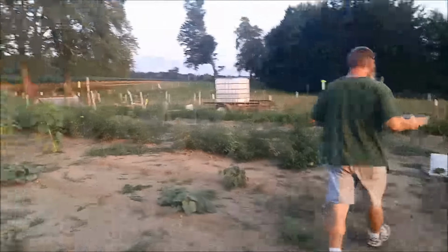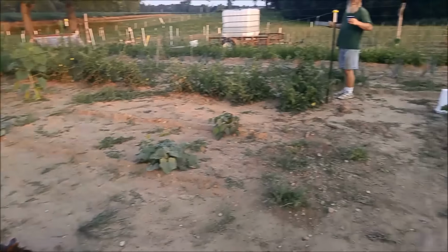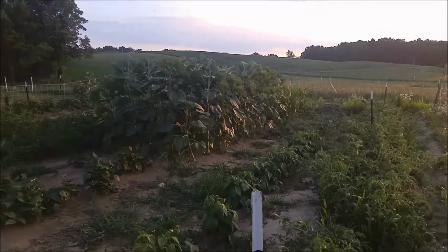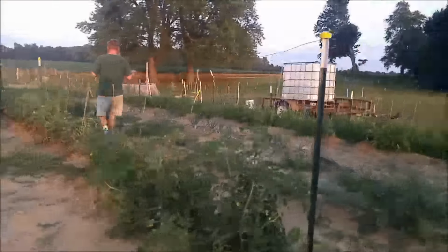We've got to do an update on this thing. Started weeding again after camping. The weeds kind of exploded. Look at those giant sunflowers. Tomatoes.